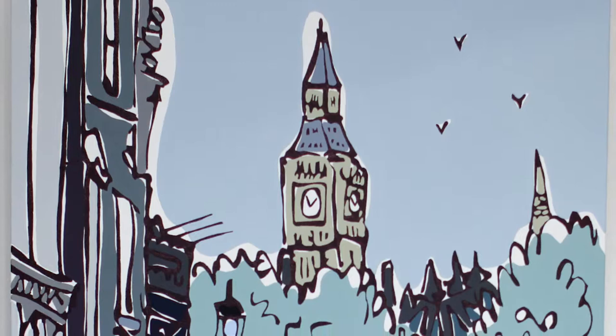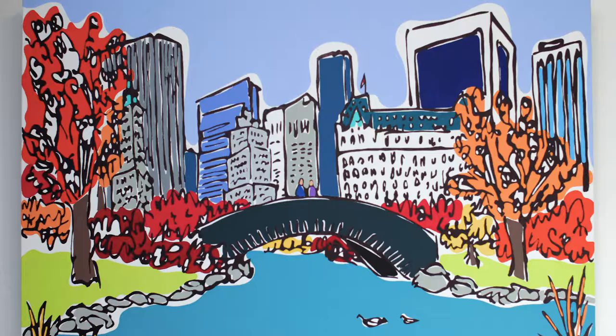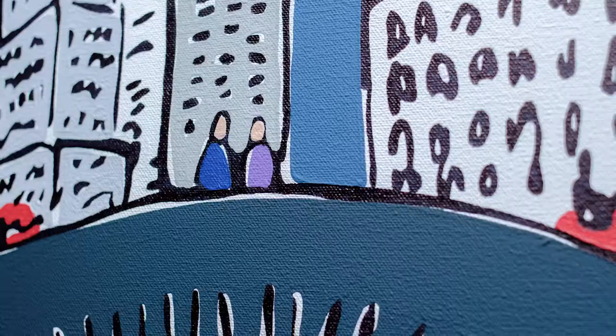Today I'd like to introduce you to the art of Rachel Tighe. Now Rachel Tighe, classically trained, is keen on illustration and she paints these gorgeous cityscapes. They're acrylics on canvas, full of life, full of colour, full of emotion. One thing that is amazing about Rachel Tighe is her attention to detail.